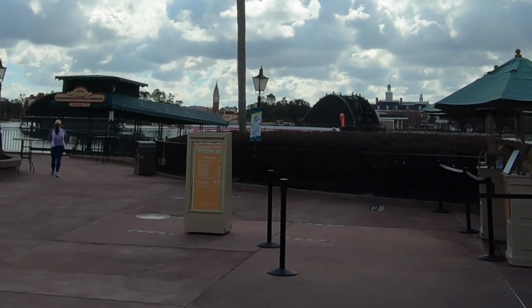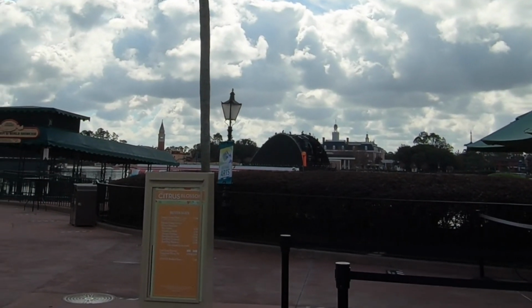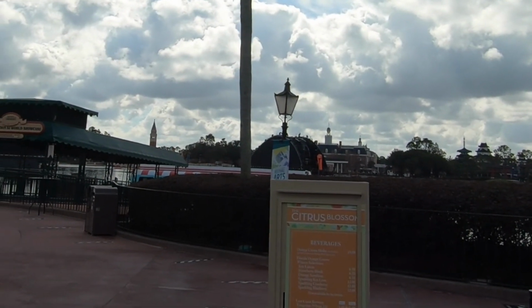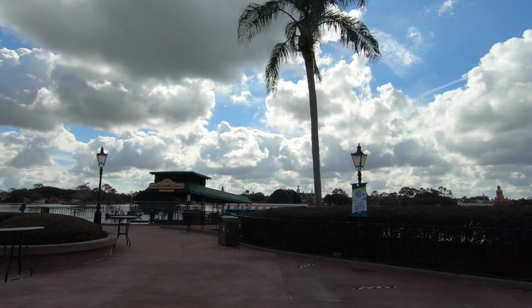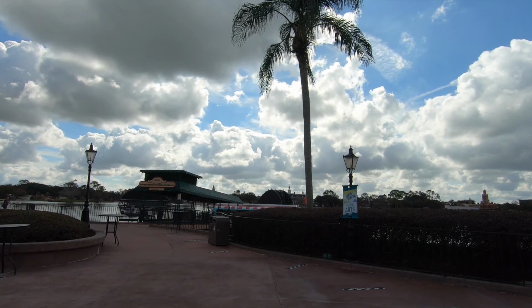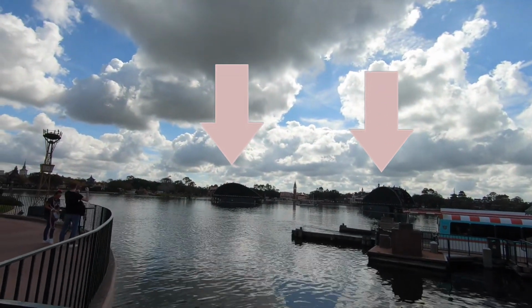As we're entering World Showcase, you can see there's this giant barge in the middle of World Showcase Lagoon, and that's going to be part of Harmonious, which is their new fireworks show. Supposedly during the day it's going to have some sort of water feature or something, so it's just not out there. But right now it is, and it's interesting. I stand corrected, there are now two barges out here.